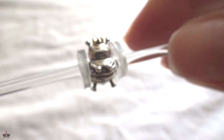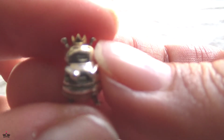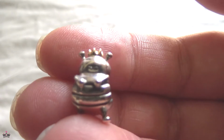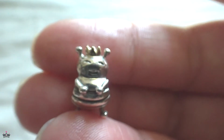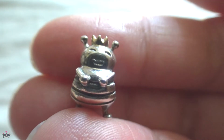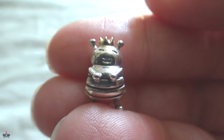Again, these videos are meant to be super short videos, in case you're hunting for her on eBay or Facebook and you don't want to get a fake, so I'm doing this close-up so you guys can see what she looks like. She's got her little gold crown. And I'm going to tell you more about this charm from memory, because I did write down my notes, but now I don't have them in front of me, so of course.